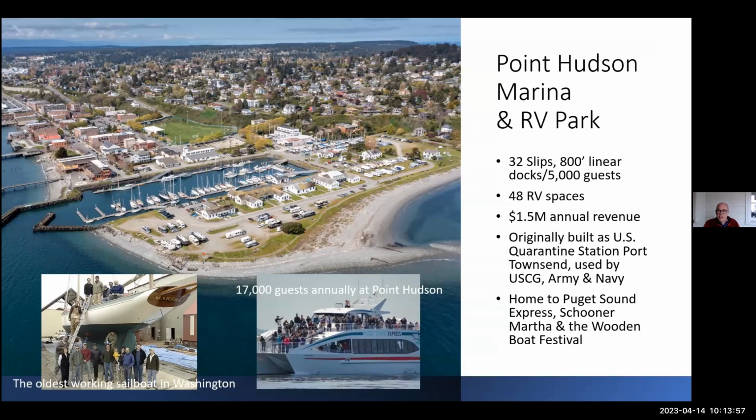So starting right here at Point Hudson, we have this really super cool and unique property that the port has, with 32 slips and a whole bunch of linear space. We get about 5,000 marina guests a year, 48 RV spaces, and I don't have the most recent number on RV guests, although we'll have that next week.